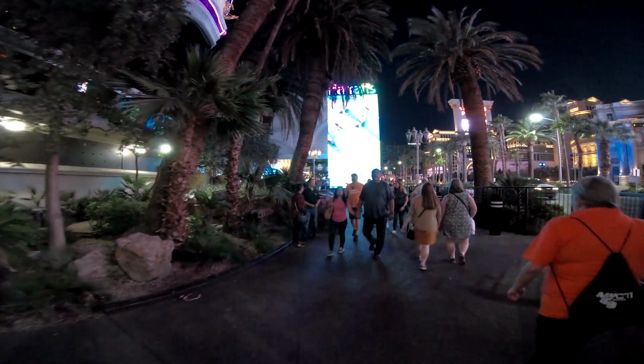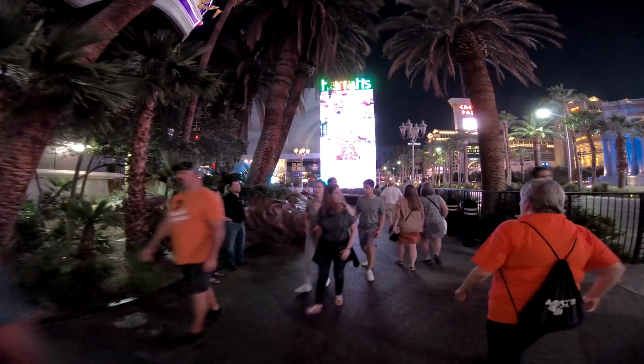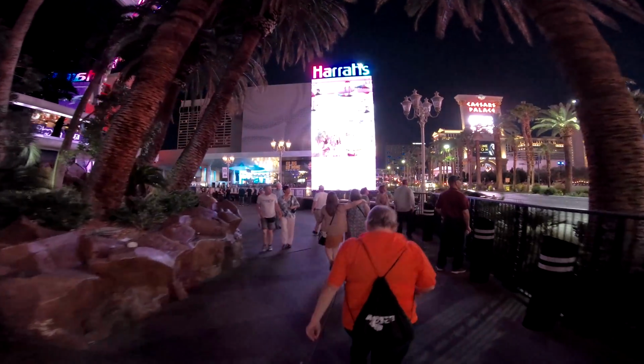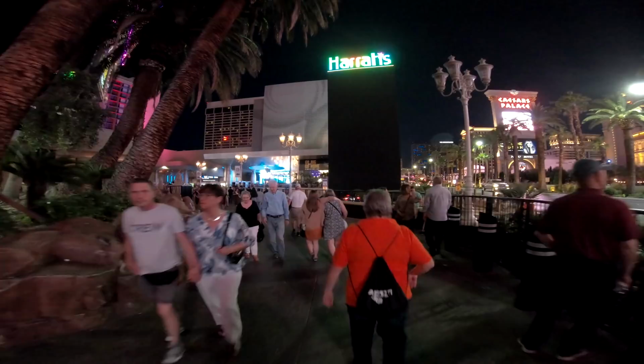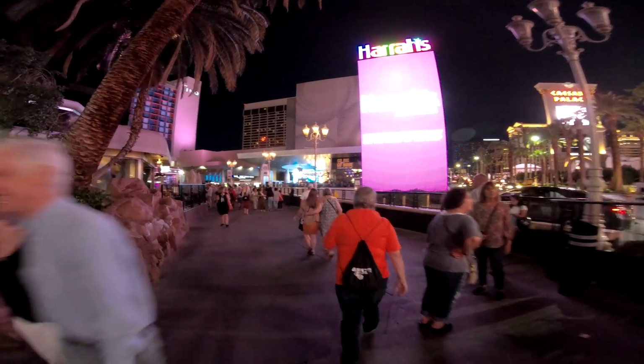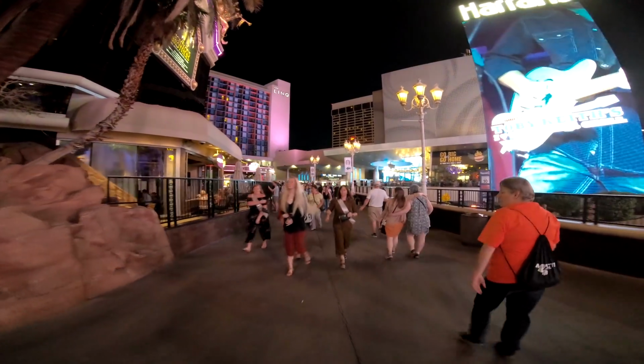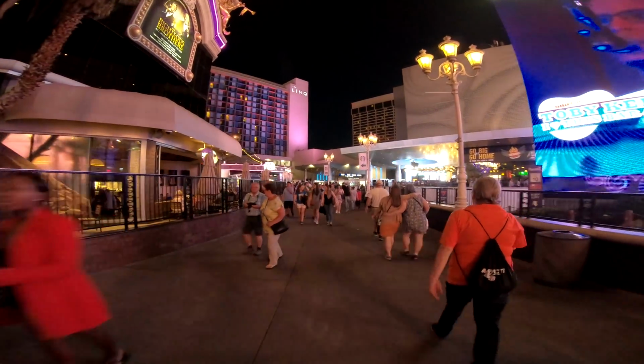Zipline at the Link Promenade. I'll definitely check that out one of these days. That looks fun. But I want to be able to take my gimbal and hold that so I get ultra super stabilized footage when we do it.